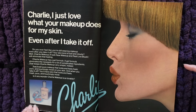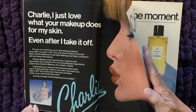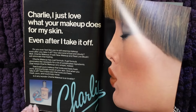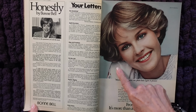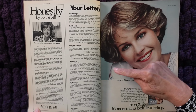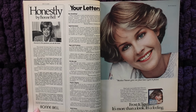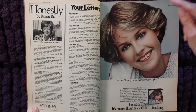This bowl cut was very popular. I never had that bowl cut. I don't think I could have worn it very well. Now, this cut is similar to the Dorothy Hamill, that short bob, but then swept back. But what was popular was that frosting tip. And it was a do-at-home highlighting thing.